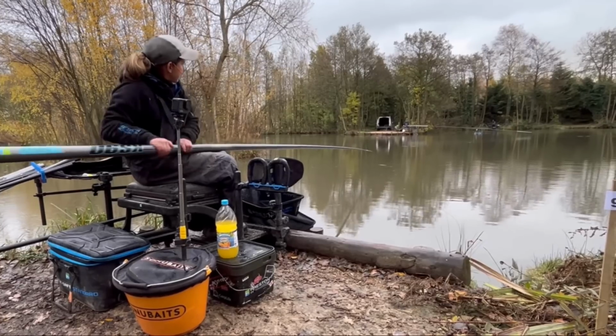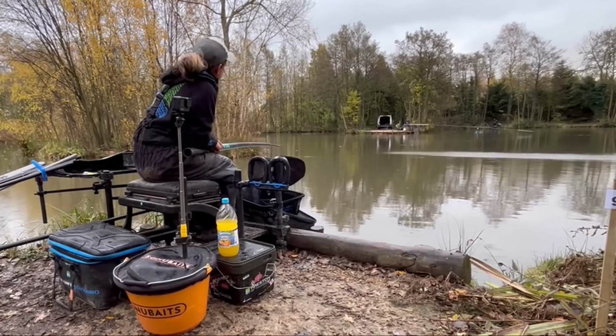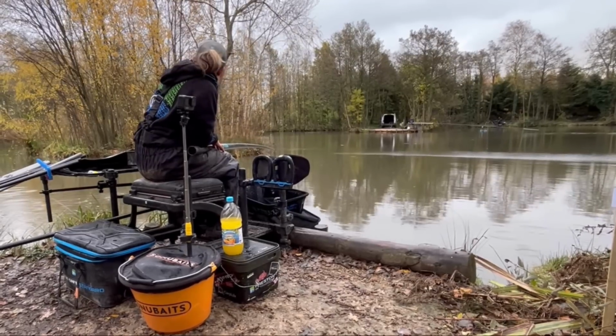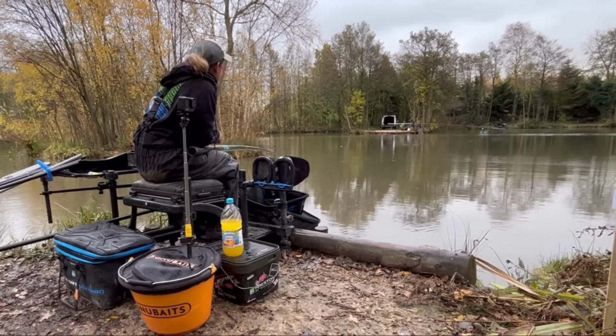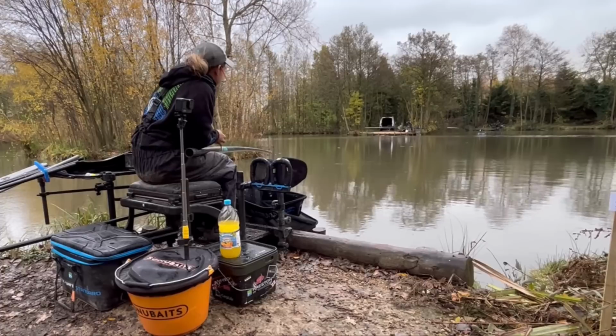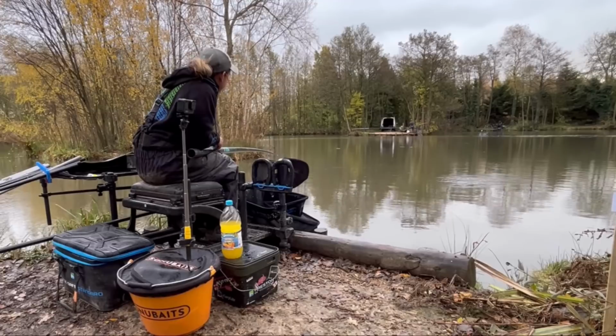Shot back out. And there we go. There's that rig, as you can see, just holding onto it. Nice light rig. Flick a few maggots over it, feed my short line, and just keep rotating.